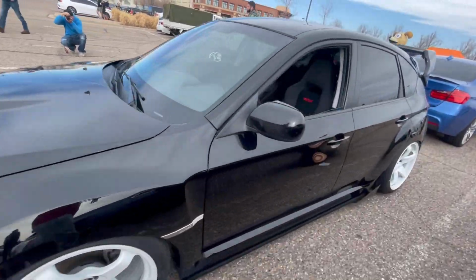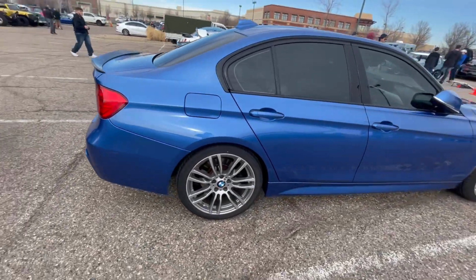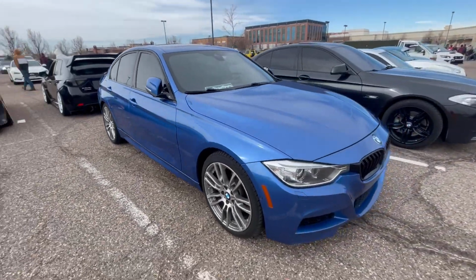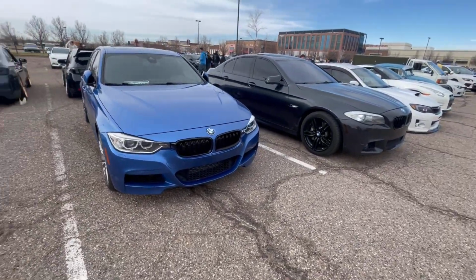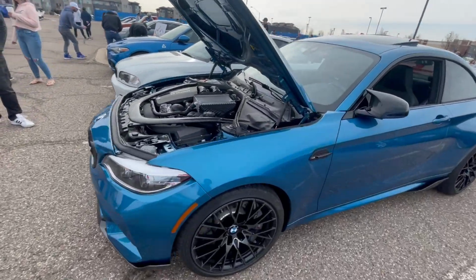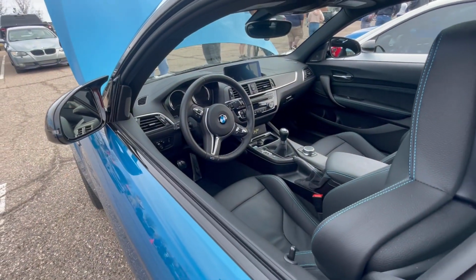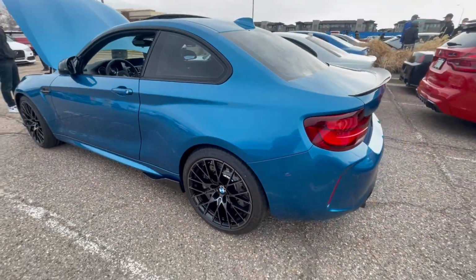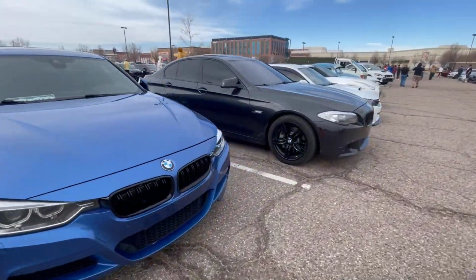It's clean. People are taking pictures, so I gotta get out of their way. There's a lot of good photographers in Colorado. One of my dream cars. I need to get this, but it's still pricey, the one I want. There's that M2. It's a Competition one too, with the S55. I'm not sure. Manual. 5 Series.